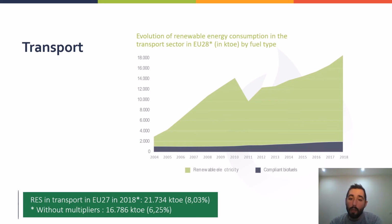On transport, yes, this is very relevant because it's something that in Bioenergy Europe we are not extensively covering, but you can see the use of biofuels compliant with the RED II criteria has been also increasing at the same time as renewable electricity in general. Very important on this, I was mentioning the idea of electrification is gaining traction, maybe more for individual uses, but all the other possibilities, especially heavy duty, maritime, and aviation, need to be addressed and considered.